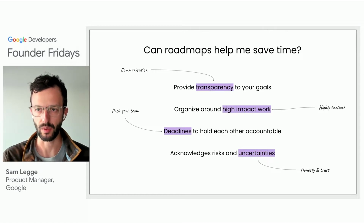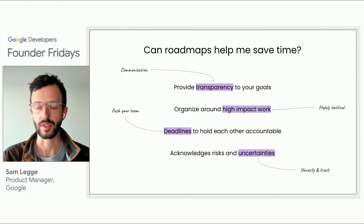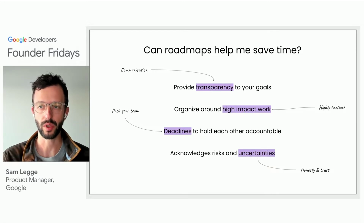And the way that I think about what that looks like is, number one, roadmaps really help provide transparency to your goals. So whether you're a co-founder, a product manager on the team, or the de facto product manager that doesn't have the title, this is a really great way to communicate to the whole team what you're working on and why. Secondly, it's a really great tool for helping you organize the team around high impact work, making sure that every single sprint or cadence is always working on the most important thing. Full stop. That's what you want to do as much as possible. Roadmaps are your tool to do that.